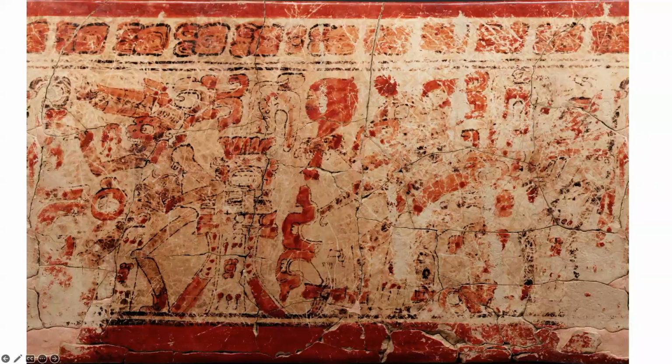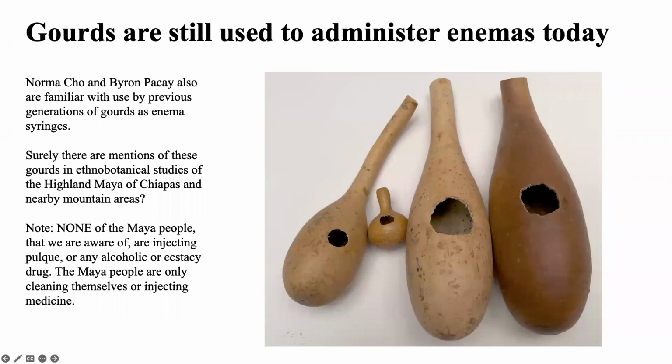Now here's an authentic scene, and he seems to have, well, it's a good question. Oh yeah, there's one of the small jugs in that scene. Now here are more of the gourds, by the way. Norma and Byron, Sinida went to one village and Norman and Byron went to another. They found them. I mean, they're all over the place.